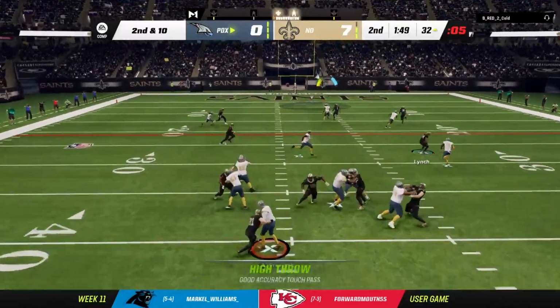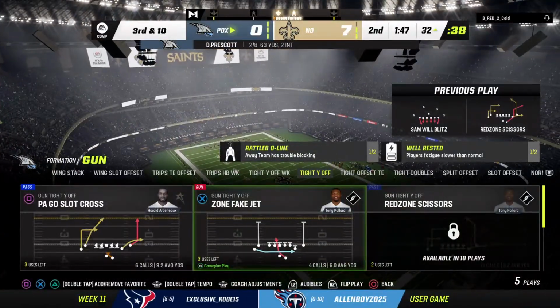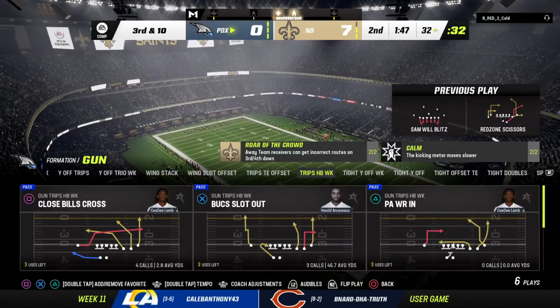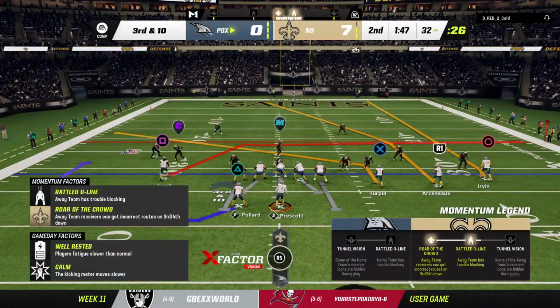Prescott now. And this one is incomplete. This team is not going to make it easy for them. They're a physical group, and we just saw it there on that play. They came in, made the contact, just as he's trying to haul it in. So back-to-back incompletions, and that has him staring at a 3rd and 10.